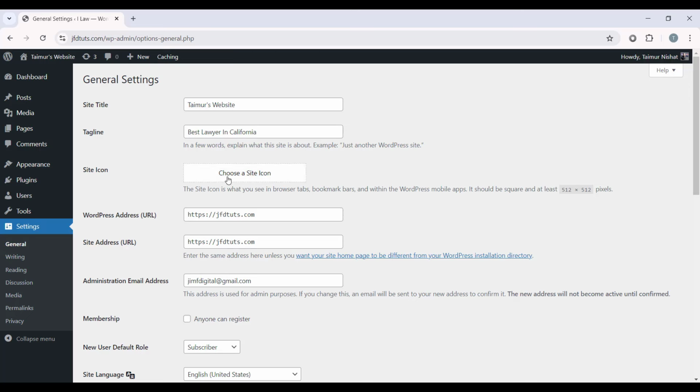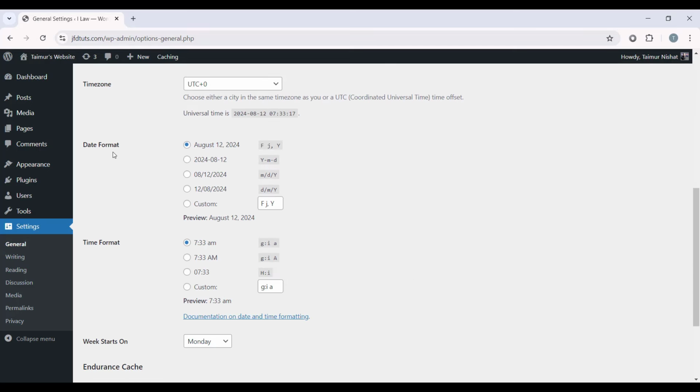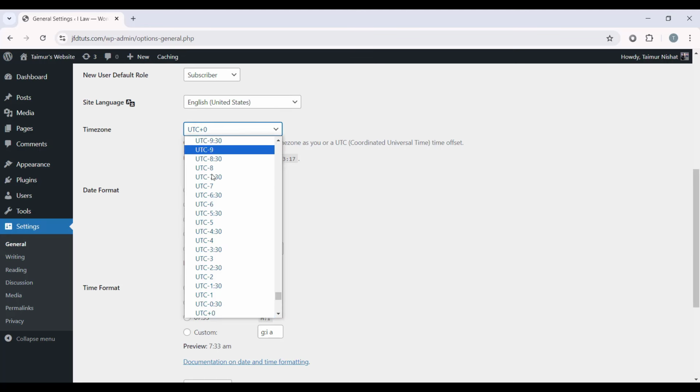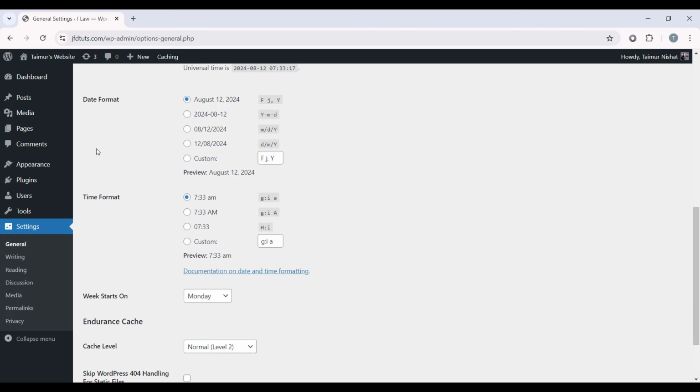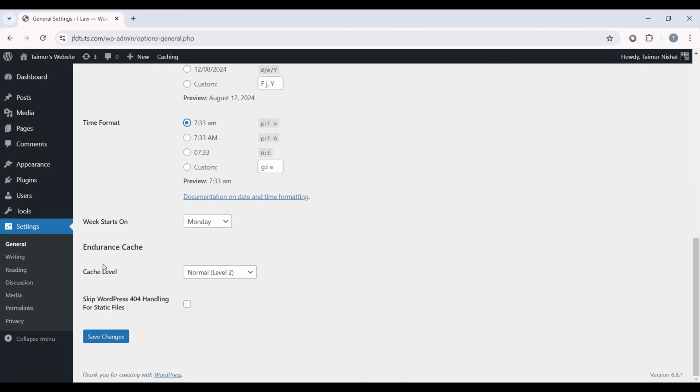Then here we have this site icon. Site icon is the icon that appears with the tab alongside the title. So you can change your site icon from here if you want. Now we have all of these options. We also have this date format, time zone settings. You can select anything here based on your location. Then you can select any date or time format in between. So these are all of the basic settings. Now let's save the changes.